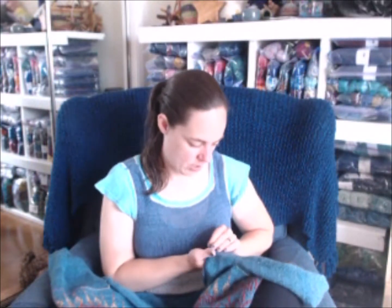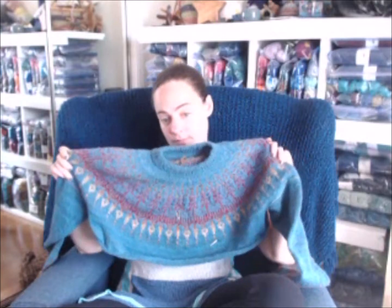So I'll probably need to check the pattern at some point to figure out how far that's supposed to be, but apparently I don't have any tape measures handy, so there is that. But I'll keep on keeping on. It would be nice to get further along, but it just depends on what I'm feeling like and how busy I am and all of that fun stuff.